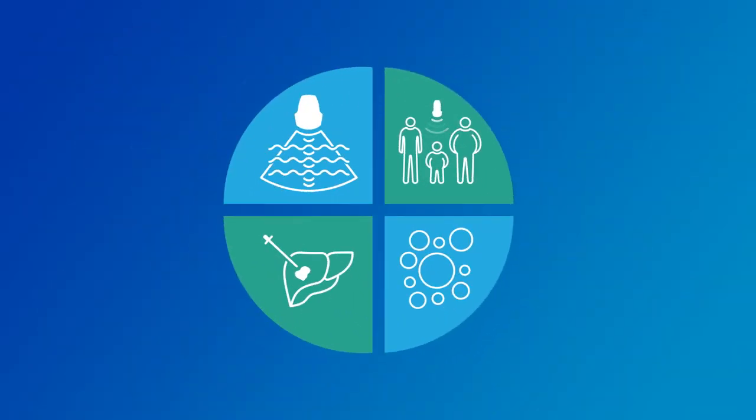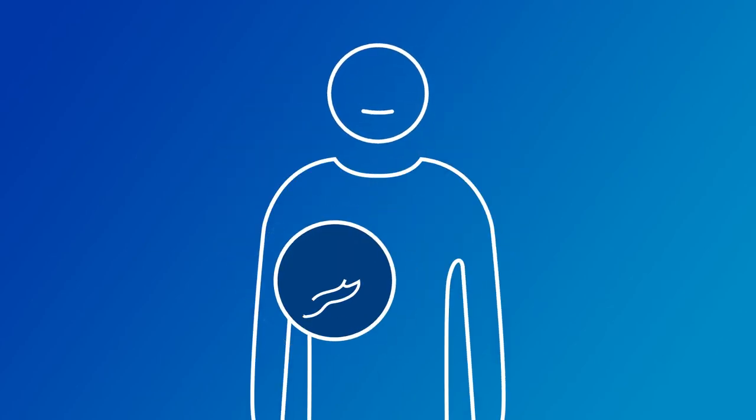The big picture? Harnessing the power of EPIQ ultrasound, clinicians now have the ability to comprehensively assess liver health and help provide patients with the treatment they need.